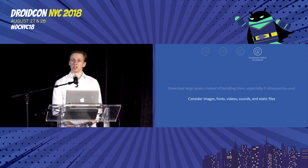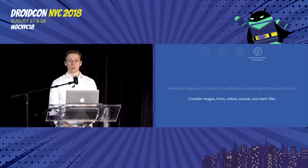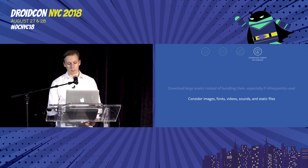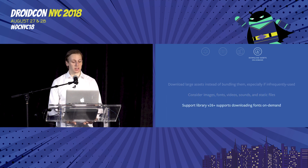Consider downloading images, fonts, videos, and sounds, and even other static files if you have data files that you need. Virtually all assets can be downloaded if you want. For images, I recommend Fresco, but there's lots of other libraries out there as well. Support library v26 even supports downloading fonts on demand.